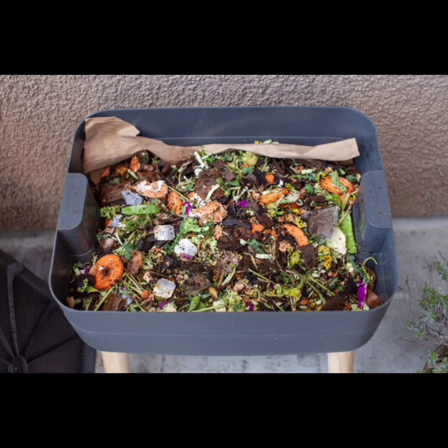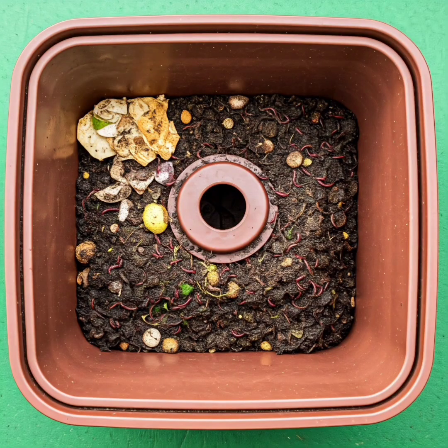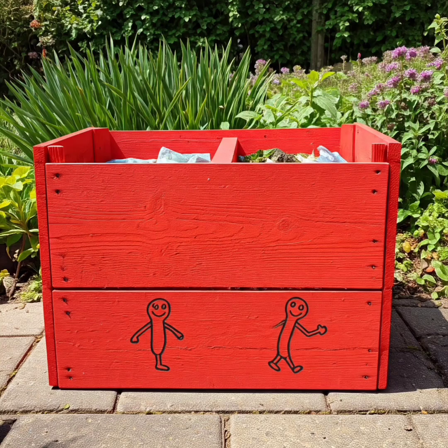And I guess transportation's a factor too, right? Getting all that waste to those composting facilities. Absolutely. We need to make sure we're not creating more environmental problems by transporting all that waste around. Sustainable transportation solutions are key. Right. We don't want to offset all the good we're doing with the composting by burning a bunch of fossil fuels to get it there.